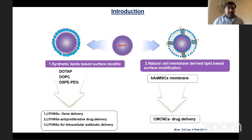In my research, around 2013, I started this. I tried to investigate a lot of lipids for this surface modification. One is DOTAP, which is a cationic lipid, and phosphatidylcholine and phosphoethanolamine PEG-based ones. My synthesis pattern is simple, just like a self-assembly method. I also started to investigate natural cell membrane to coat on the nanoparticle surface in 2013. I know another professor who started this same research in 2011; I followed him and was inspired by his research, then I started my work.